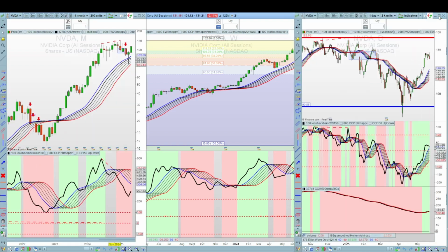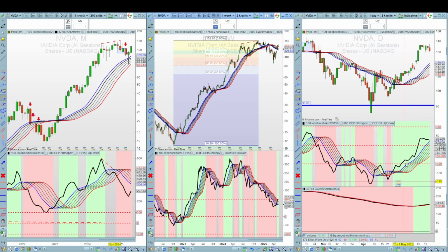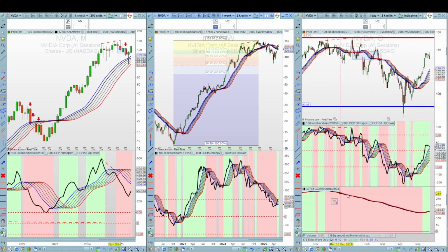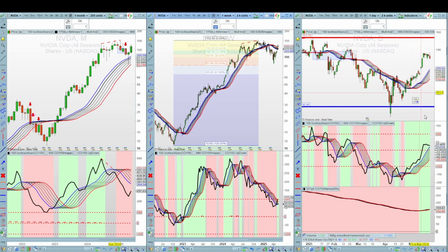And what that means on the daily, we've had a break above both price and CCI as well, and also importantly the CCI 1500 is starting to curve upwards as well, which is more of a smoother trending indicator that I use, which helps iron out all these bumps on the CCI 150. So that's a CCI 1500. So again, the daily is broken higher than the moving average on the CCI and also the price.